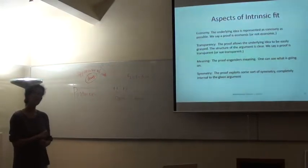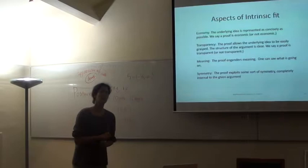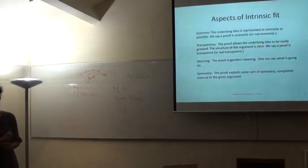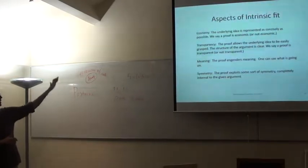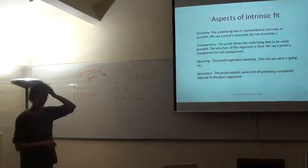Similarity, yeah. It's not in all of them. I'm not sure. In a lot of our examples, we have some symmetry. I don't think there was in that example, but not all of these criteria have to be met for a proof to have intrinsic fit. These are just some of the ones that seem to come up a lot in our examples.